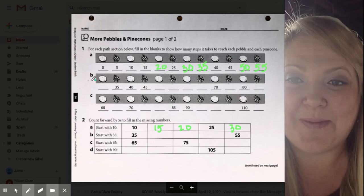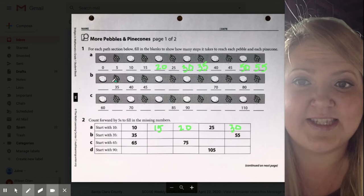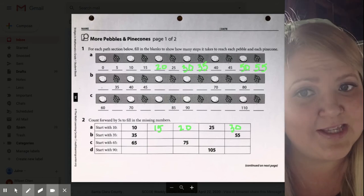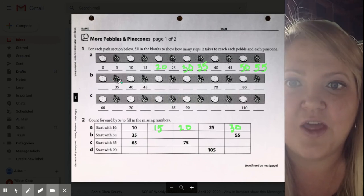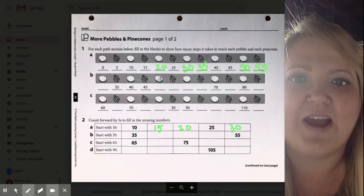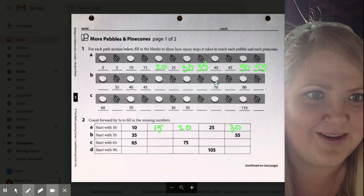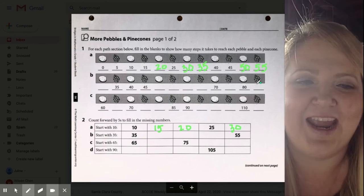Awesome. Okay, part B. If this one is 35, let's subtract 5 and see what we're starting on. It's a pebble, so it's going to have a 0 in the ones place. What could it be? 30, that's right. 30, 35, 40, 45, 50, 55, 60, 65, 70. We're on track. 75, 80. It still checks out. 85.